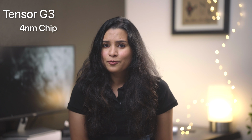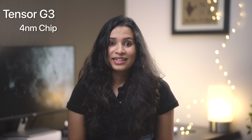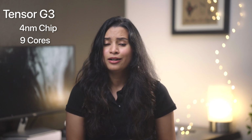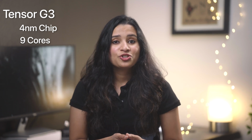Both the phones are getting their next generation Tensor G3 chip as their brains. It's still a 4nm chip, but this year it's a Nona core processor, meaning it has 9 cores. The performance gains are marginal from last year, but the big improvements are coming to their AI processing. Tensor G3 also comes with a Mali G715 GPU, which means no hardware ray tracing like iPhone 15 Pros.